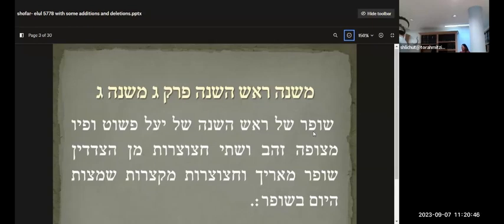If we continue, the next Mishnah, and if you want to look at it on the sheets, it's the beginning of source number 9, so you can look at it in either of the sources. Shofar shel Rosh Hashanah shel Yael Pashut u'pidmitzu pezahav. So here, the Mishnah is referring to what was used in the Beit Hamikdash, and in the Beit Hamikdash, they did different things that we're not familiar with. Hopefully, I'll be able to touch upon it a little bit from a theological, philosophical level. But in the Beit Hamikdash, they used the horn of a Yael Pashut.